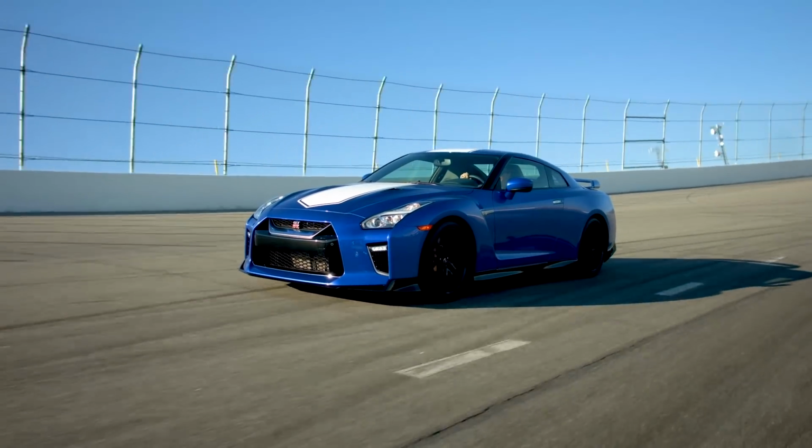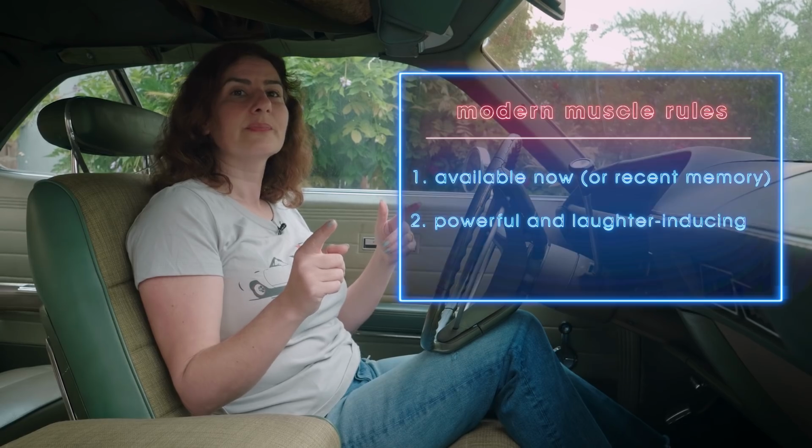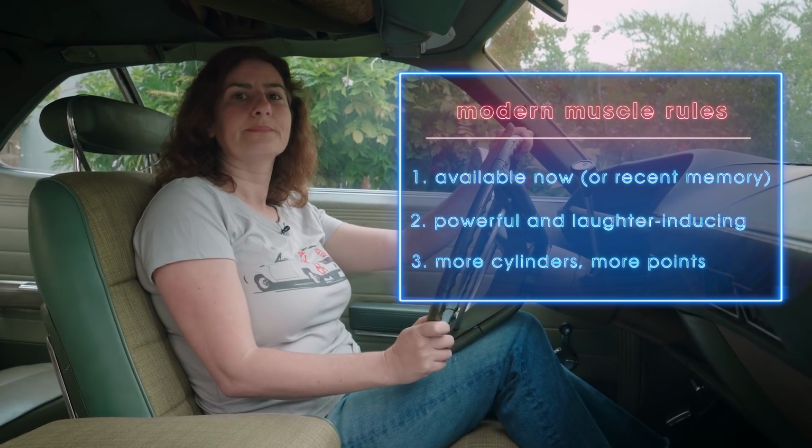Why is it back at number 8? Well, the price, over 100 grand, and it's a V6. Yes, it's a nearly 600 horsepower V6, but still it is missing some cylinders. Gotta be a V8. New rule that I just made up right now.